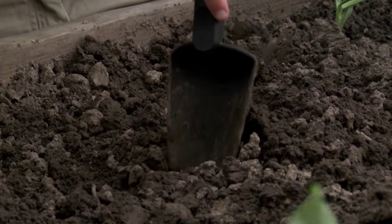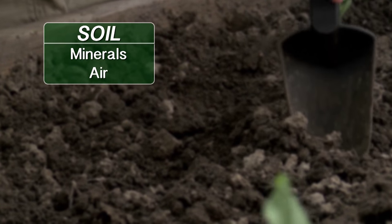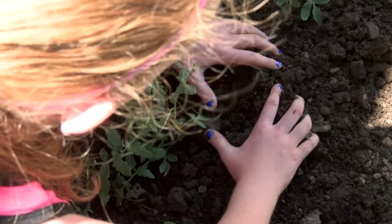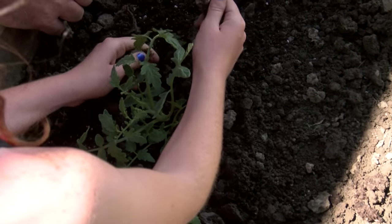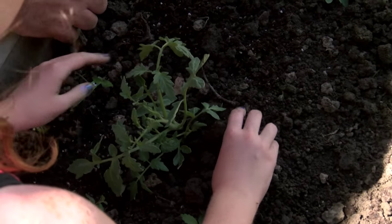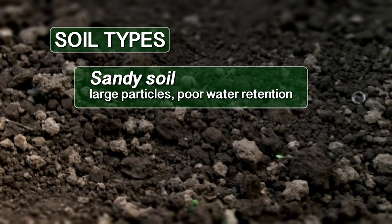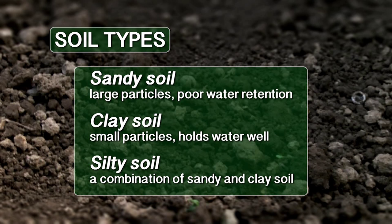Hello, welcome back. We're going to talk about soil examination. This is an outdoor activity where you go to the garden and turn over the soil. You'll see that soil is made up of minerals, air, water, and decaying organic matter. What is the purpose of the soil? Well, soil anchors the roots, supplies water to the plants, delivers minerals for plants' nutrients, and provides air for root growth. There are three types of soil: sandy soil, that doesn't hold water; clay soil, which holds water; and silty soil, which is somewhere between sand and clay.